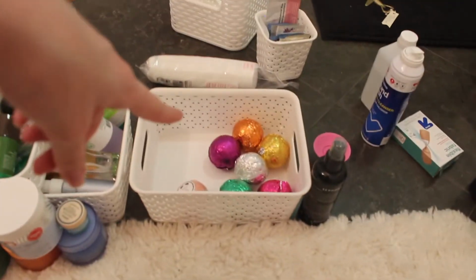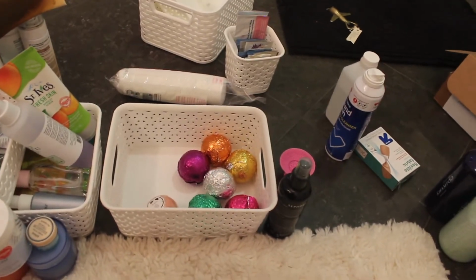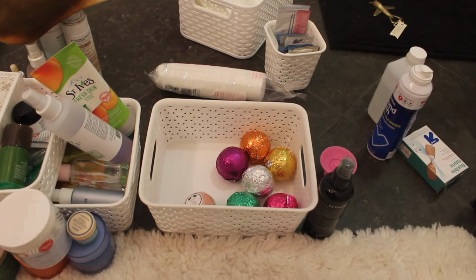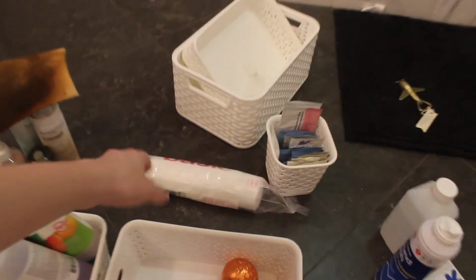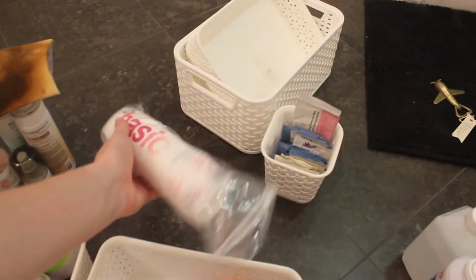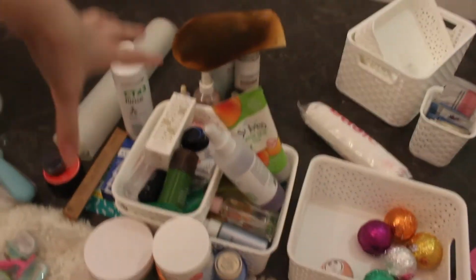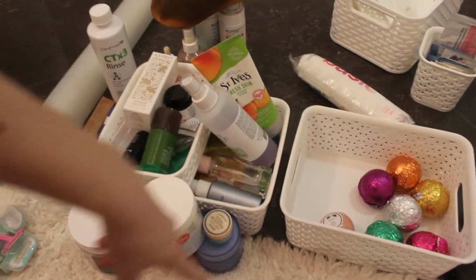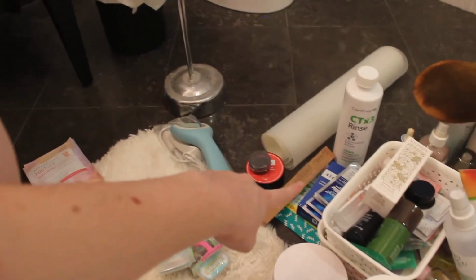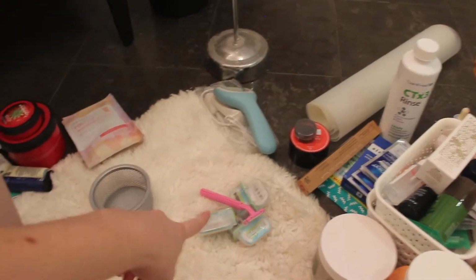Bath bombs. Can't decide if I want to keep those or not. I don't use them. So I don't know. I should probably just throw them away. But I want to be the type of person to use a bath bomb, so we'll see. I just have my little cotton rounds. This is all face. This is mostly skincare, and then most of this is face masks. But here's more skincare. Here's more toothpaste, mouthwash, rinse, all that stuff.